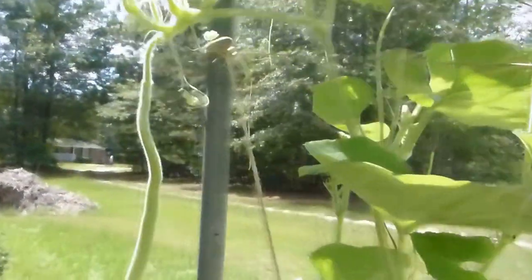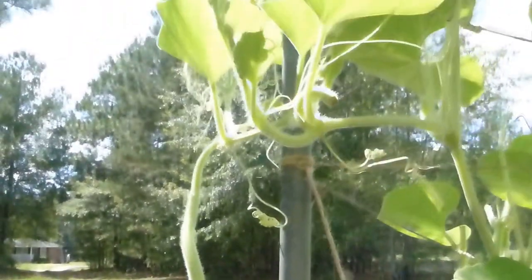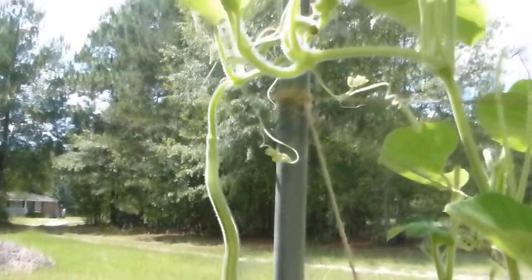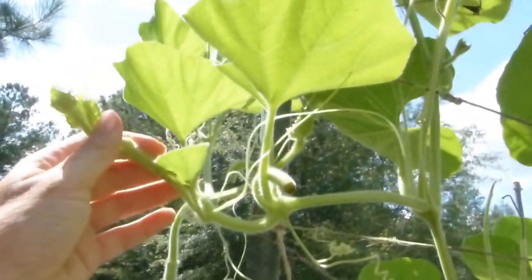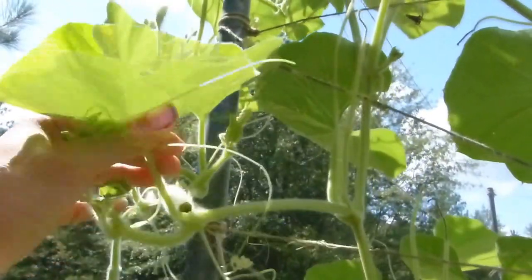This is an Italian serpent gourd. Very fine eating, raw, around 10 inches or so. Peeled, steamed, baked, stuffed. The tips and the leaves are also edible. Saute them, steam them like any other green.